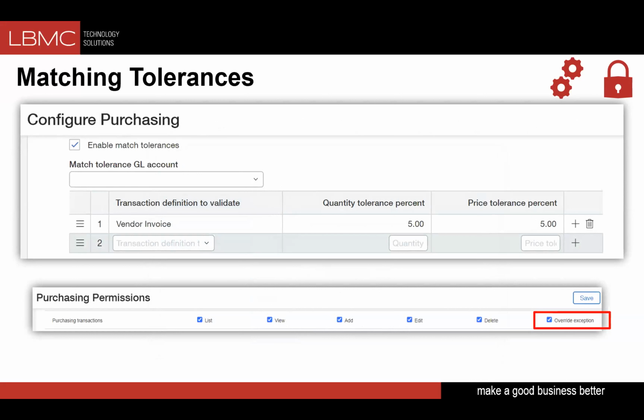Now, then we're going to pick our transaction definition that we want to validate. So in this example here, I have picked my transaction definition of vendor invoice. And then I have put in my tolerance percentage for both the quantity and the price. So here I've put it both the same. Now, it might be that you only care about a tolerance for quantity, or it might be that you only care about it as far as the price goes. It is completely up to you, and you can have multiple transaction definitions with different tolerances for each.